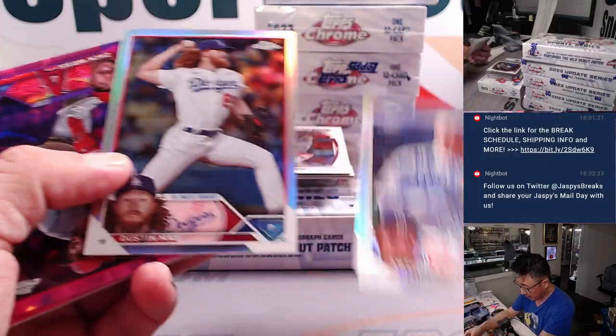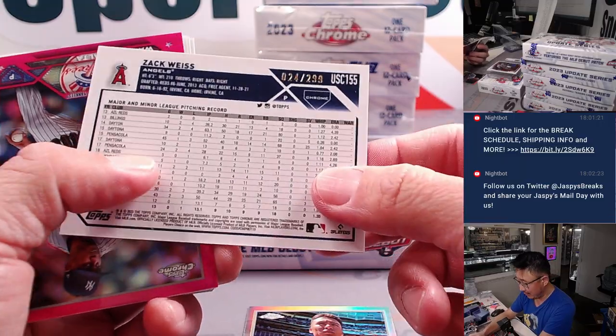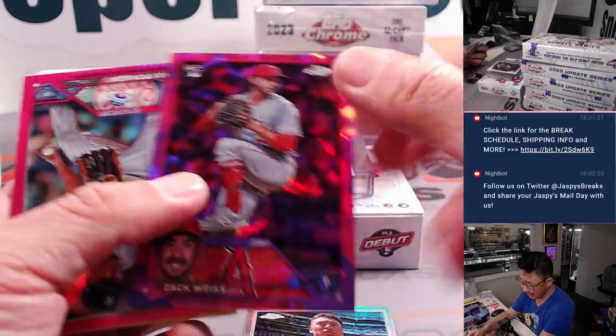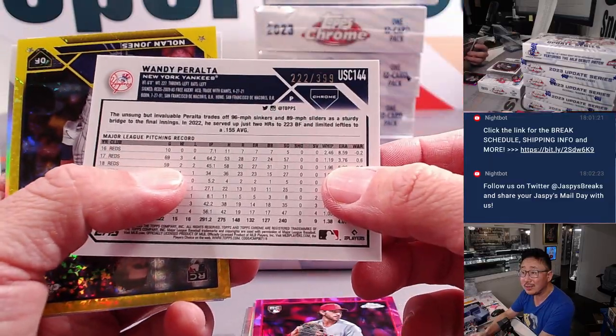Nice Volpe refractor. Zach Weiss. Volpe's going to go to Matt and the Yankees. Zach Weiss to $2.99 for the Halos. It'll be for Kevin. Wandy Peralta to Matt.